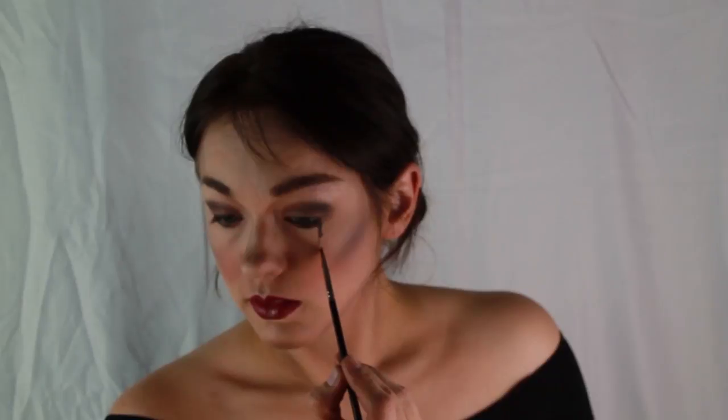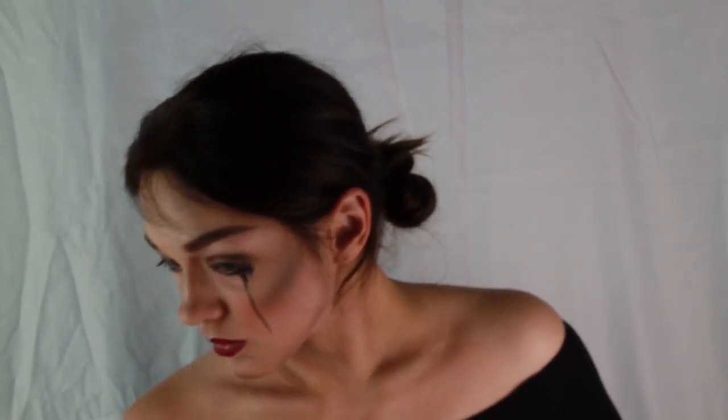To be a little extra dramatic, I took some black Maron Paradise paint and a thin brush to simulate some black tears down my cheeks. Make sure to water it down good so that it's easier to make the streaks. And a little subtlety here is nice. Don't do too much.